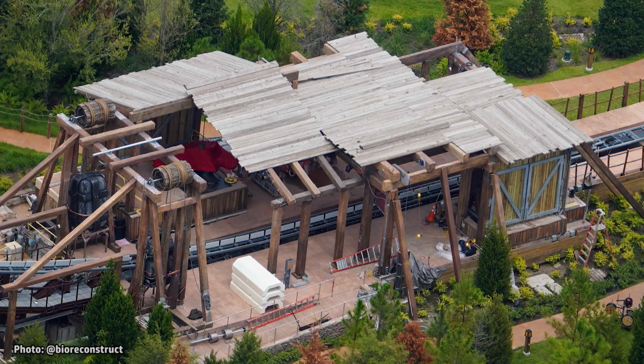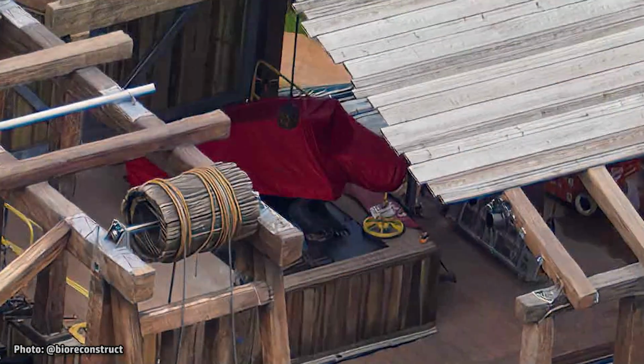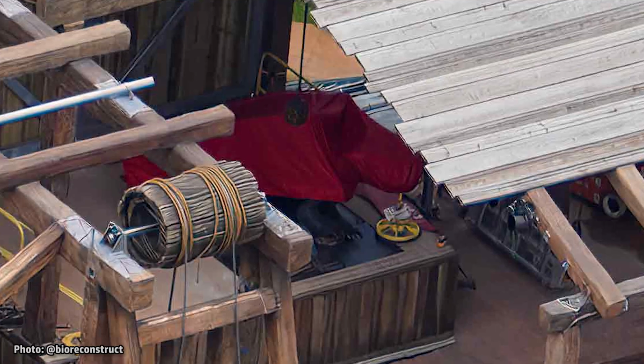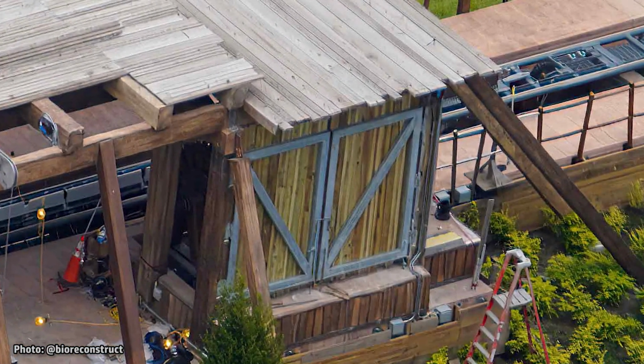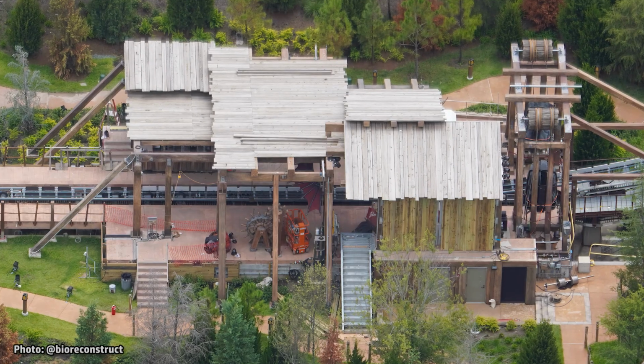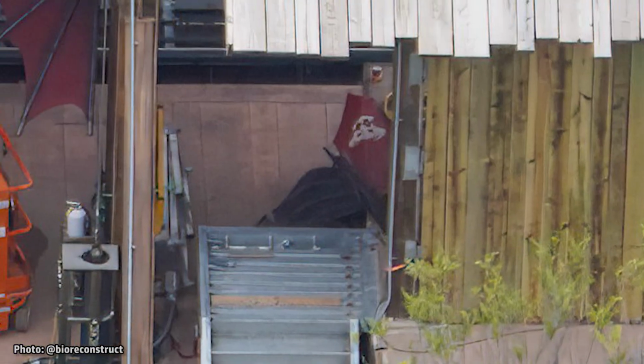The first launch for this roller coaster features both Toothless and Hiccup. Toothless is still mostly covered in this red cloth. Hiccup is now blocked by a permanent themed wall on the other side. Looking at this show scene from the reverse angle, we can spot Toothless's tail on the right.